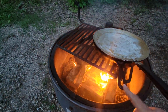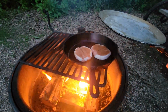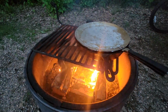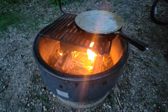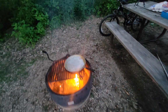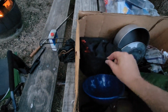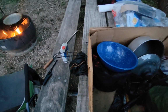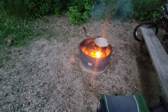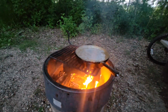But it's still not hot enough yet. I decided to put those on anyways. Hopefully it's just going to take longer. Maybe the fire will finally take and it'll get hot enough. But as a backup, just in case, I do have my propane stove that I can use if I really have to. We'll try this for a while yet. Gosh, that firewood sucks.